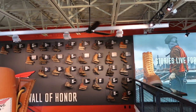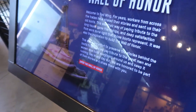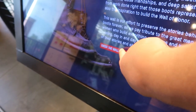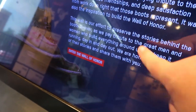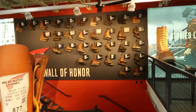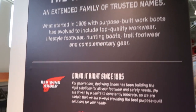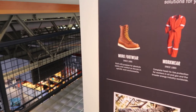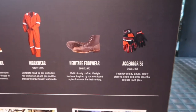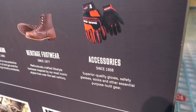So we were already looking at that Wall of Honor, and here they have a screen facing that wall. It's supposed to help you learn about the stories of all those shoes, but no matter what I do, it does not seem to be working today. But I'm sure these boots have a lot of cool stories. What started out as just work footwear back in 1905 became workwear since 1965, heritage footwear since 1977, and accessories since 1958.